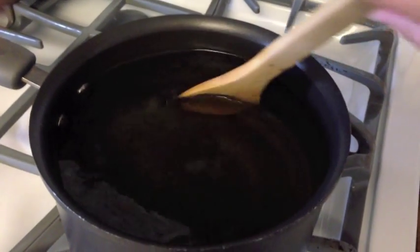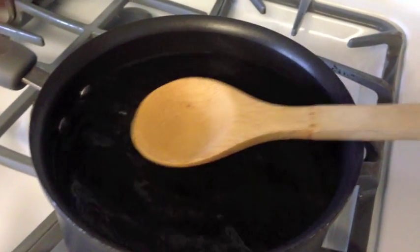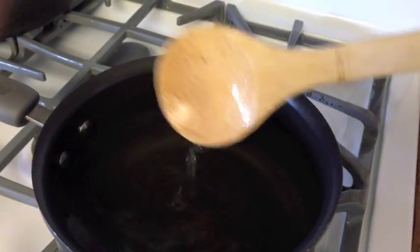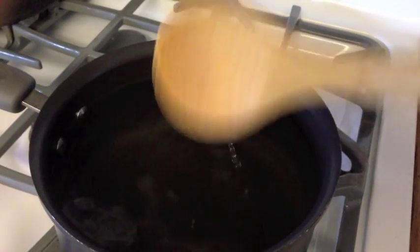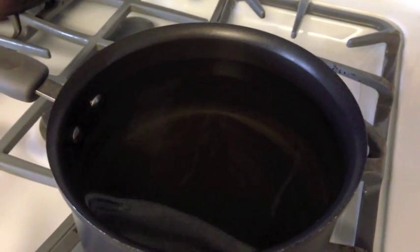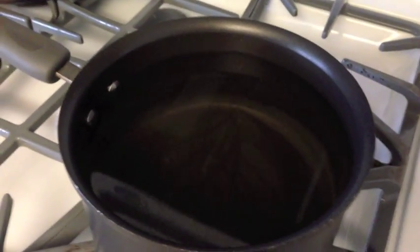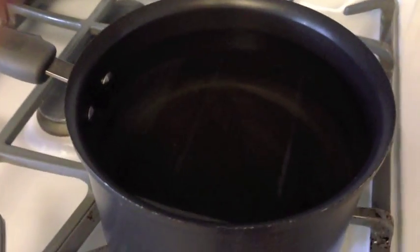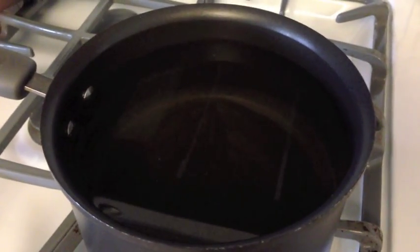So if they've already melted, as you can see, it's just very syrupy now. It's like water, but if you put your finger in it, obviously when it cools, it will give you a really sticky consistency on your finger once it dries. So that is what you're going to want to do in order to make the hummingbird food, is just go ahead and melt the sugar crystals.